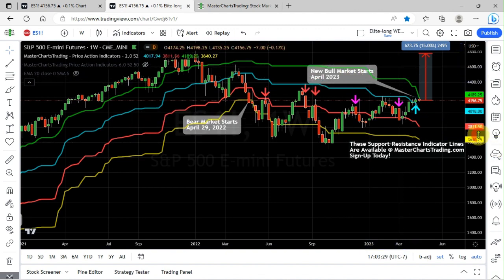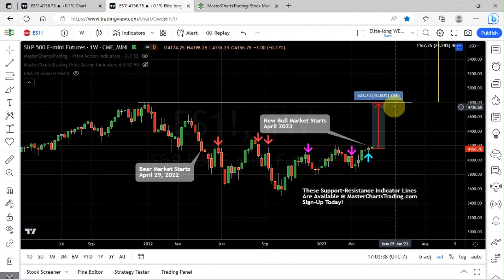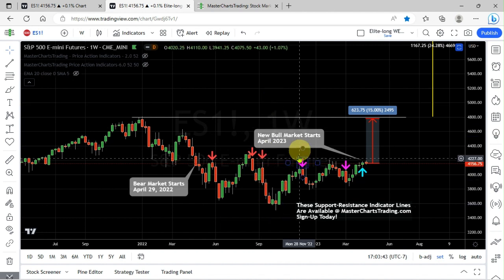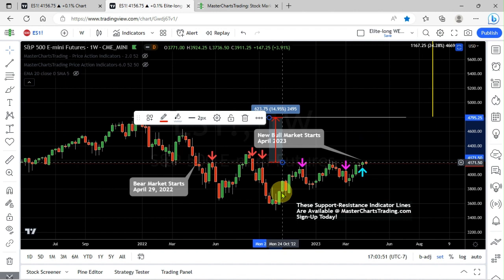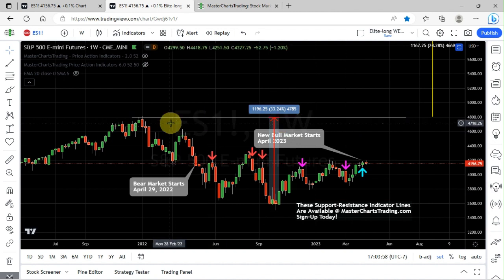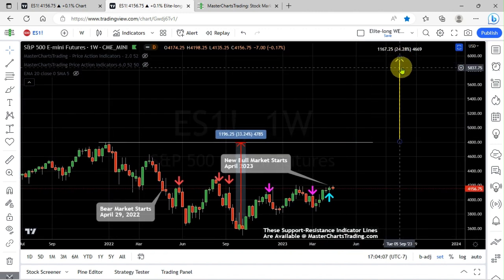And as I pointed out, this potential pattern. So let's say we do move to new records. Then the depth of this pattern, so this is called a range flip, or however you want to call it. The depth of this big pattern, from the bottom in October of last year till previous highs is around 30%, or about 1,000 points. And again, if we move 1,000 points higher, we're going to be at 6,000 for S&P 500.